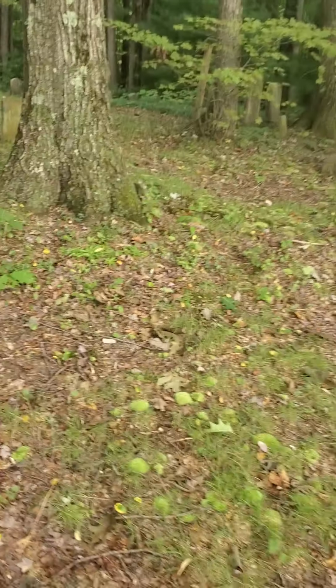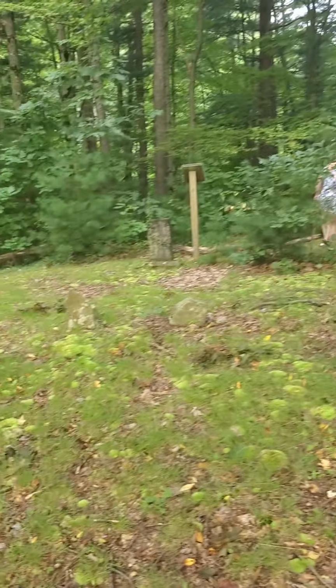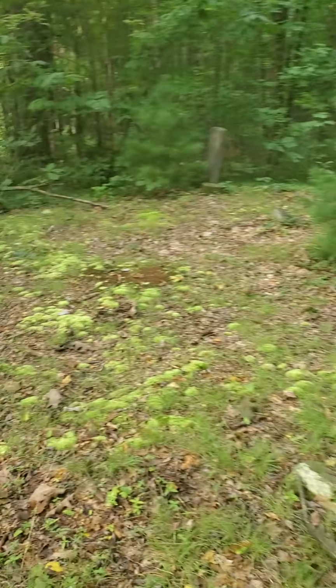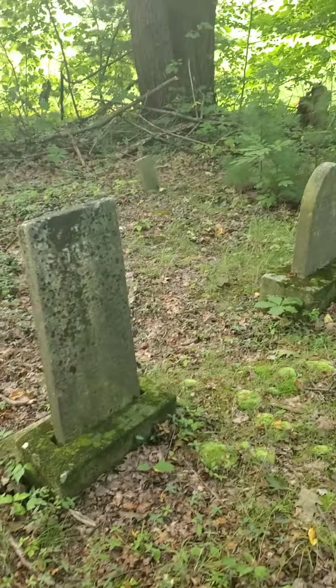And as usual, we're here back in the woods. And I'll flip the camera around and we'll start. All right, here we go. Again, Gates Cemetery, or also called Swine Creek Cemetery. Again, old and abandoned out in the woods. Not big, it's not really big, but we'll see what we can find out here and see what we can see.